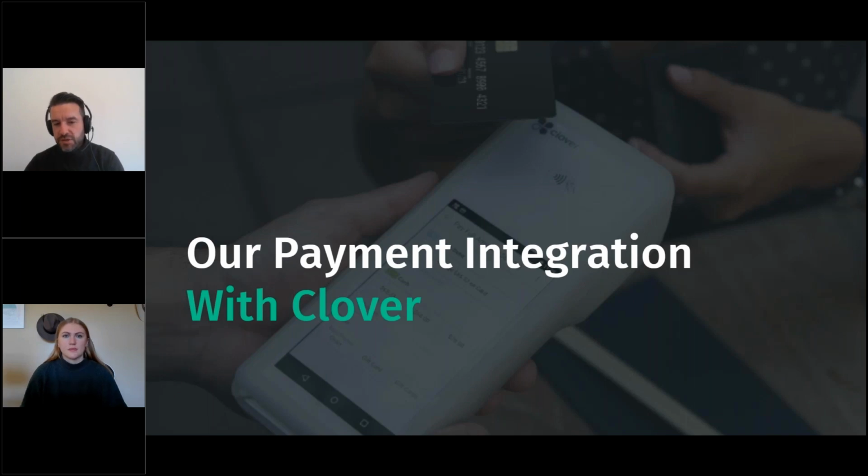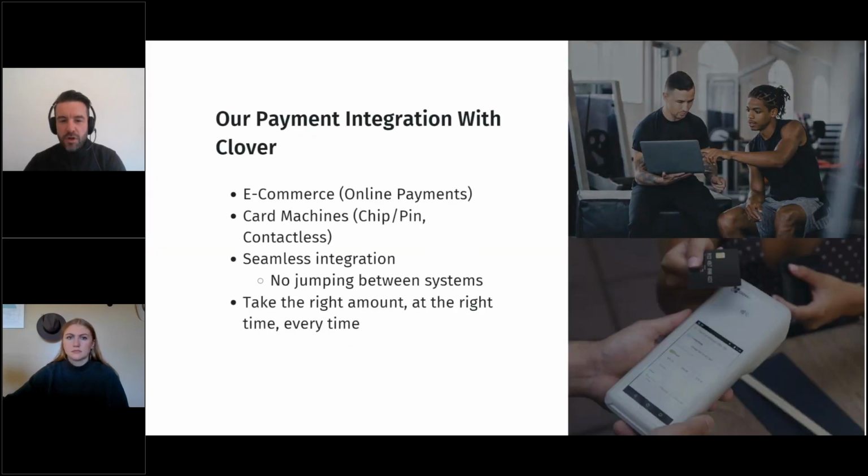So how does our integration with Clover work? Well, I've touched on it a little bit already, but we have a complete and direct integration with the Clover terminals, so there's no need to double up with two systems. We offer an e-commerce solution, which is those online payments. We talked about it earlier in the presentation, but I'm going online to buy a membership or a package. I might be at home, in the office, or on the go on my mobile device, but I'm going to complete that transaction online.